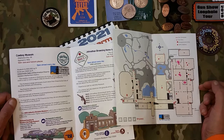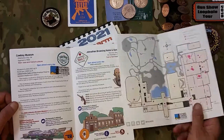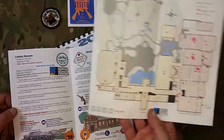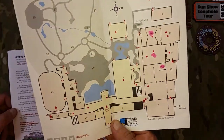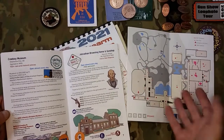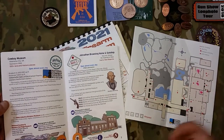You can see firearms in some of the other dioramas as well. They're just not necessarily featured. And you can take photographs at the museum, but they do ask that you don't photograph the art. So it shouldn't be a problem with the firearms. They told me it was no problem, but you might want to double check because all museums have policies and they can change.